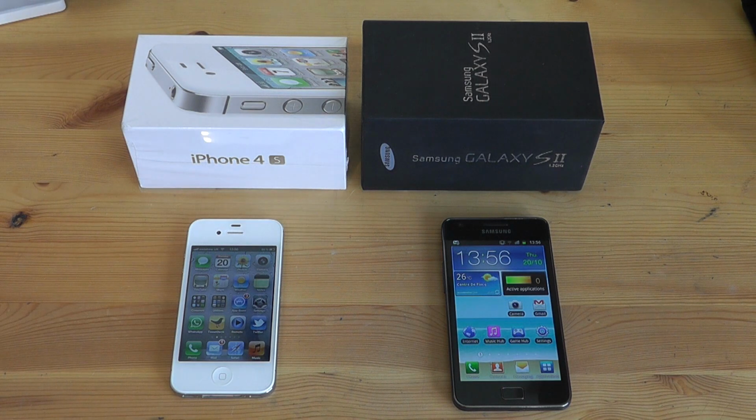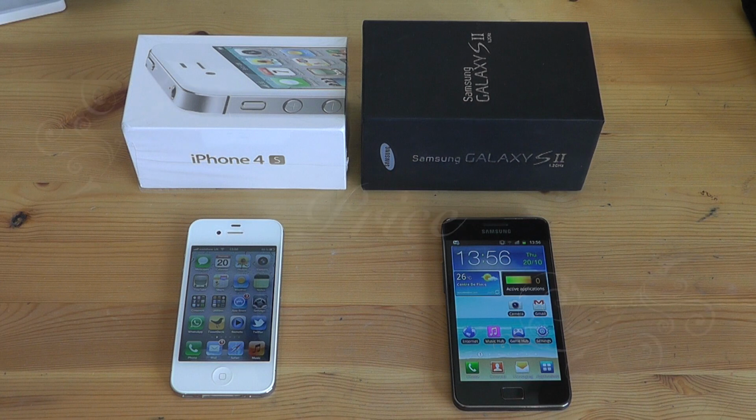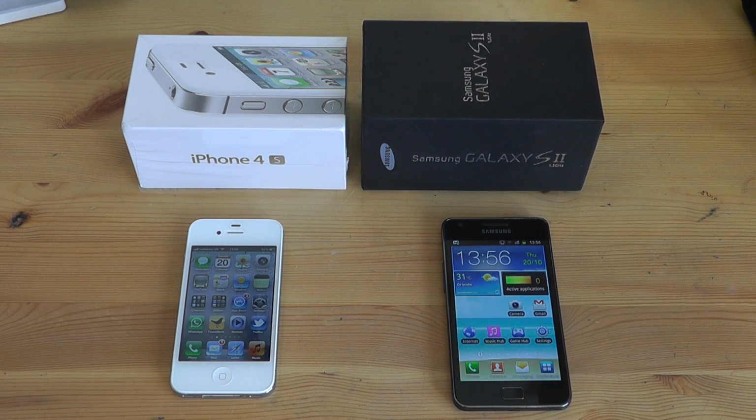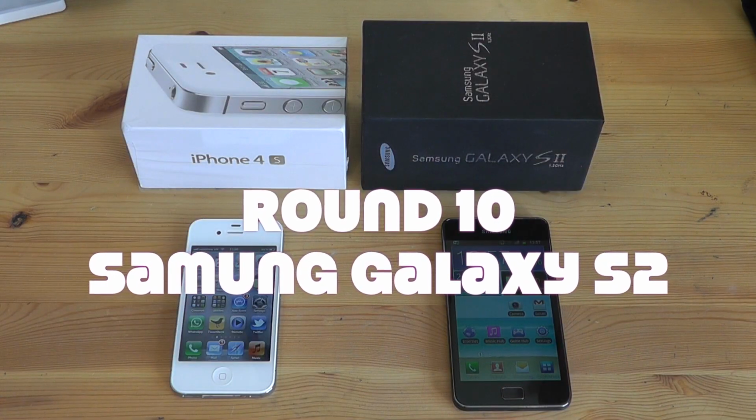Now let's move into round 10 and talk about the price. You can pick up the Samsung Galaxy S2 in the UK for about £420 including VAT, and that's the 16GB version. In terms of the iPhone 4S, you're looking at a basic starting price of £499. So definitely the iPhone 4S is going to be more expensive than the Samsung Galaxy S2. There's no two ways about it. So this round has got to go to the Samsung Galaxy S2 purely because it's cheaper.